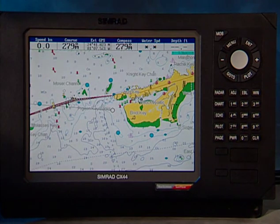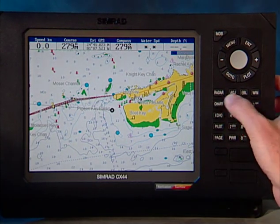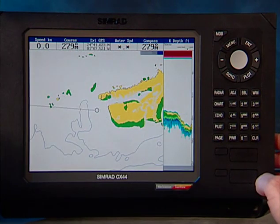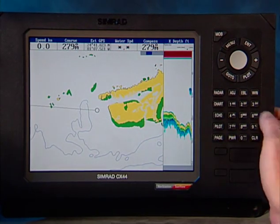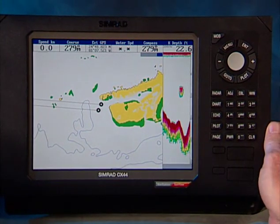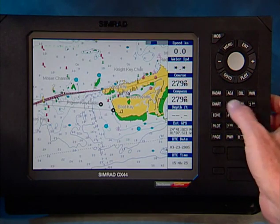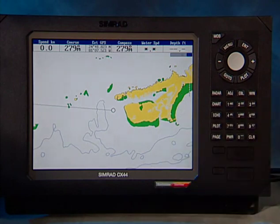The function keys, radar, chart, echo, and pilot, let you select the function, but also it does more. We use long presses to move through the different screens under the chart functions, and we use short presses to move some data around. Let me show you on the chart key. Quick press opens up a window for the echo sounder. Another quick press gives you the other frequency. The data moves to the side with another quick press. And the fourth quick press brings the data back to the top of the screen.